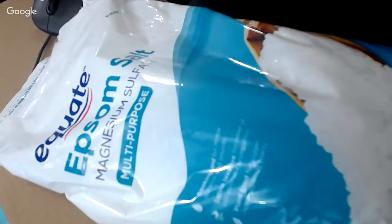But Epsom salts is wonderful. And I thought that everybody knew about Epsom salts, but I have found out over the course of the last few days and talking to some folks that people do not know about all the wonderful uses for Epsom salts. When they hear Epsom salt, they think that it is a salt, like your standard table salt or something. And that's not what this is.